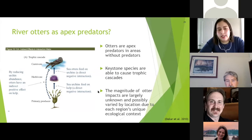largely affected by the very unique ecological context of each region. So to be able to say that river otters are keystone species, we would have to know a lot more information about what they're eating and where they're eating at on the trophic level.